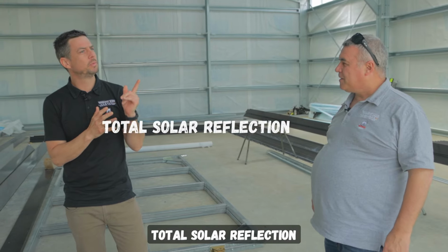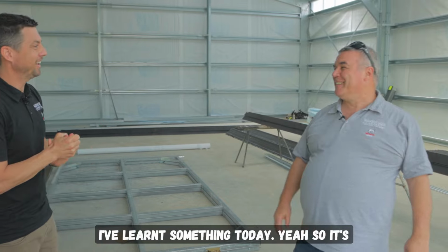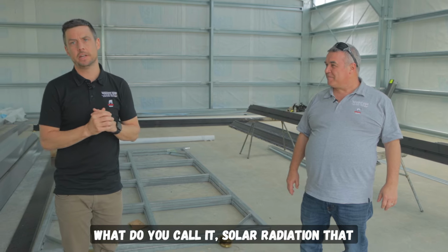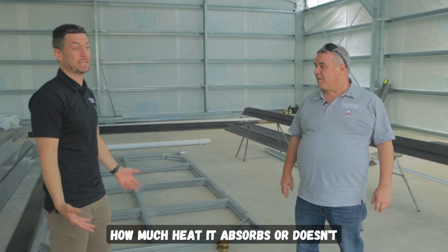Yes. Total solar reflection, I believe that means. And I've learned something today. Yeah. So it's a percentage, and it shows the percentage of thermal solar radiation that it reflects. So it gives you a bit of an idea about how much heat it absorbs or doesn't absorb.